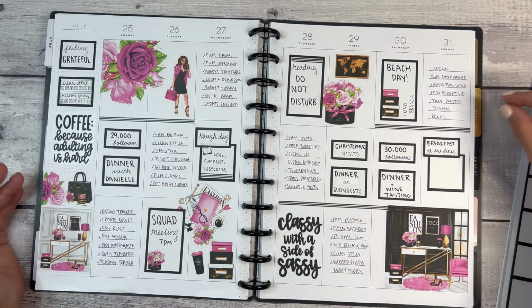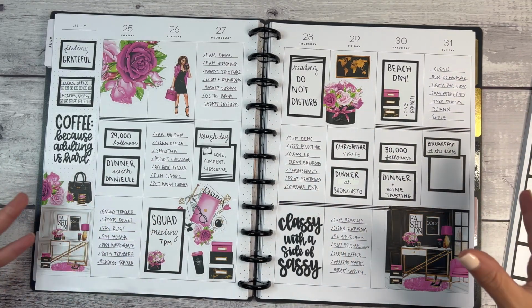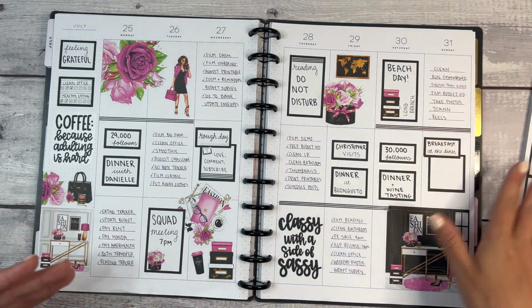All right, this rest part is going to be filled out off camera because I don't exactly know how the day is going to go and where it's going to end up.